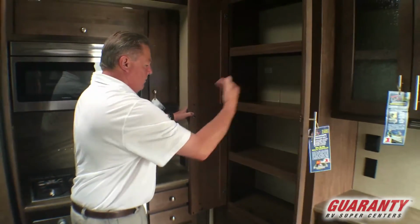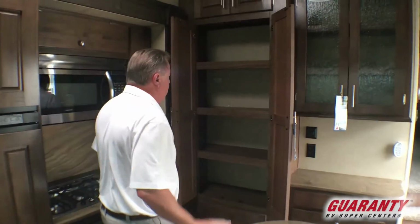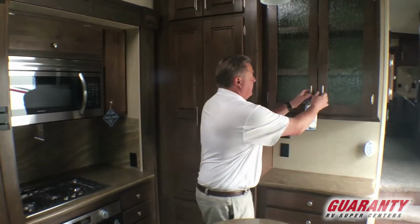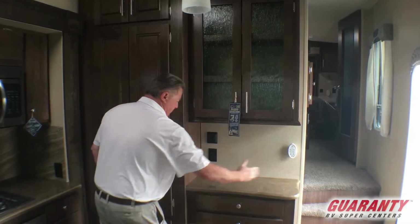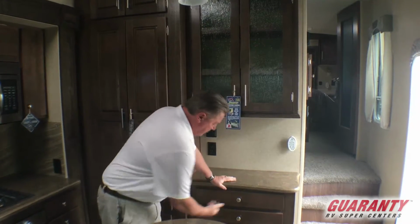Nice pantry area right in the kitchen area. So everything is in real easy access for the KitchenAid. Overhead cabinetry. More cabinetry there with the glass inlay. Very nice touch. More space here for the toaster, the coffee pot, whatever. Plug-ins, more lights, more drawers.